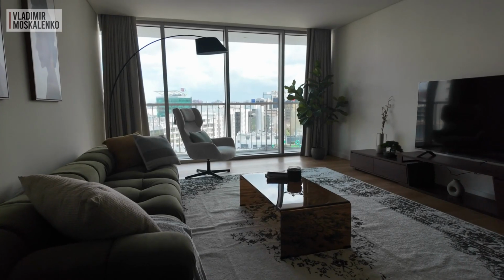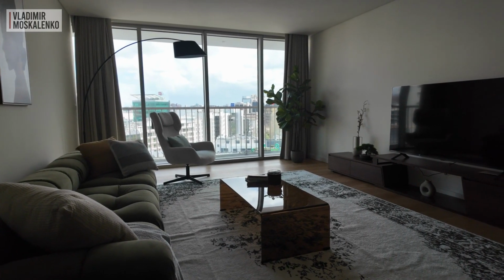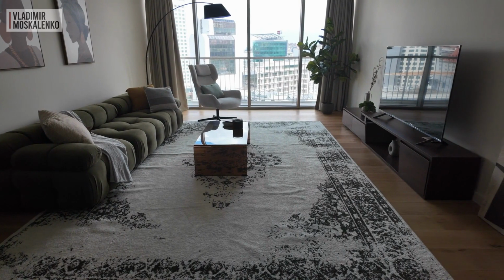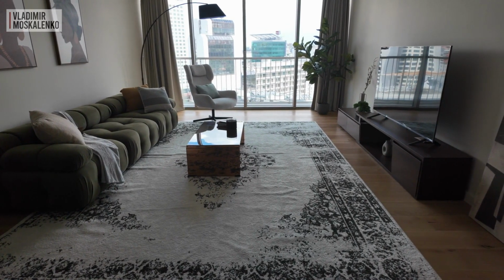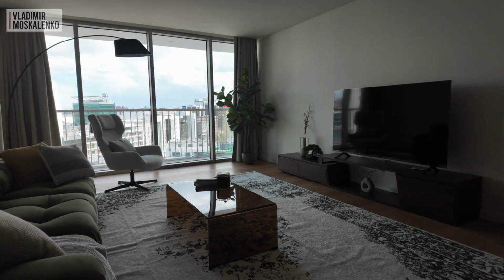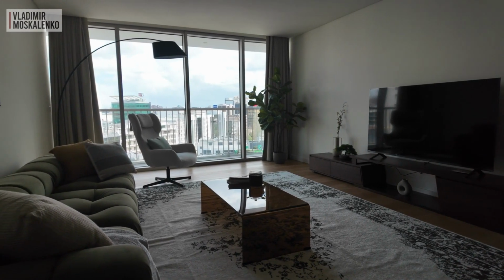And arching over this entire group is an arched floor lamp. The arrangement is unified by a rug in a new vintage style. Let's call it that. And opposite, there's the television area. But really, why would you need a television here when the whole wall offers you a stunning view of Lisbon?